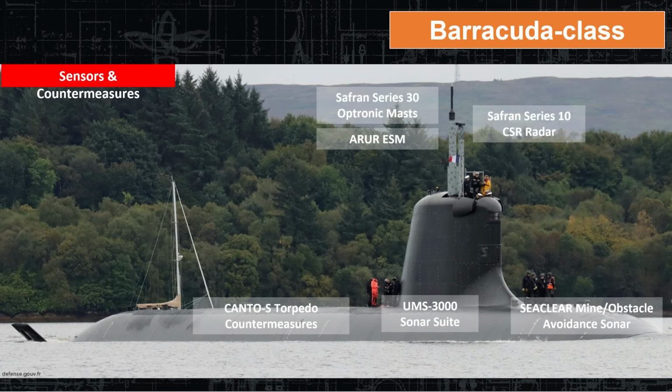She has the Safran Series 10 CSR radar and the Safran Series 30 optronics mast with Aurora ESM. The UMS 3000 sonar suite is a very secretive sonar suite. There's not a lot of documents on it, but just know that she does have essentially the latest sonar suite installed on this submarine. Now, I hesitate there a little bit because this submarine has been in development for ages, and it's finally being built after, I believe, the first hull was laid down some 15 years ago, and they finally got her commissioned in 2022.